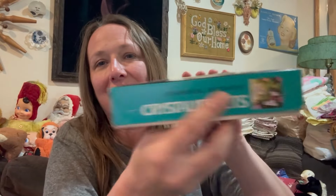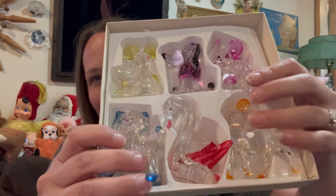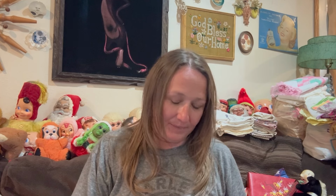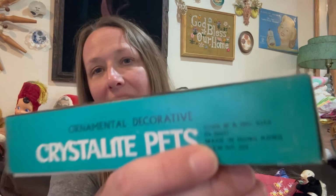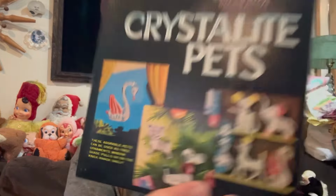Original box. Love these. And then you open them up and ta-da! They're all in there. So awesome. Such a cool, cool find. Do I see a date on these? I would say probably from the 70s is what I was going to say. And it says 1976. 1976 Hong Kong. Crystallite pets. Awesome and amazing. So that is my haul, guys.